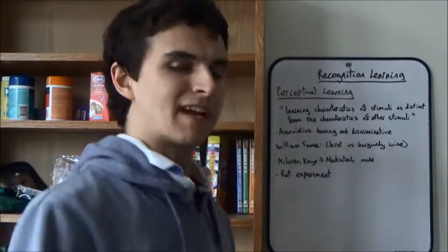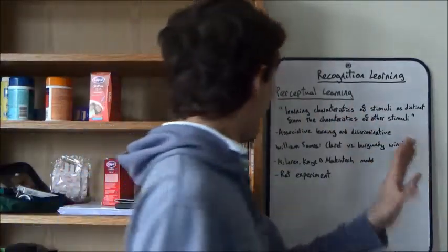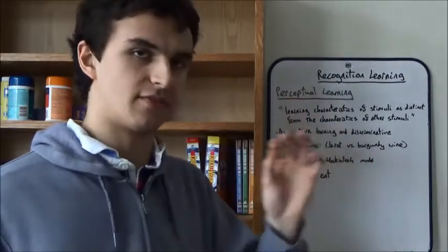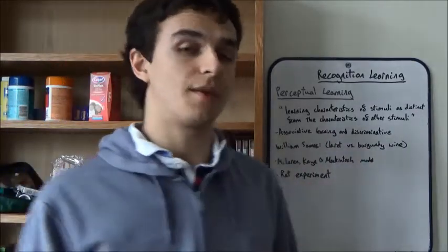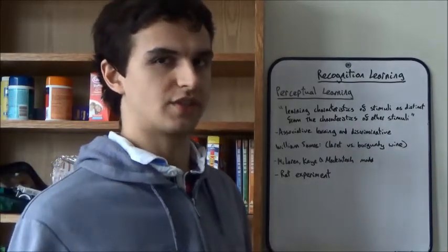Right, our second mechanism of recognition learning is perceptual learning, and this is learning characteristics of a stimulus as distinct from the characteristics of other stimuli. Now, unlike habituation, this is a type of associative learning, and it is discriminative. This can be improved over time and involves many factors. So it improves our ability to respond to our environment over time.